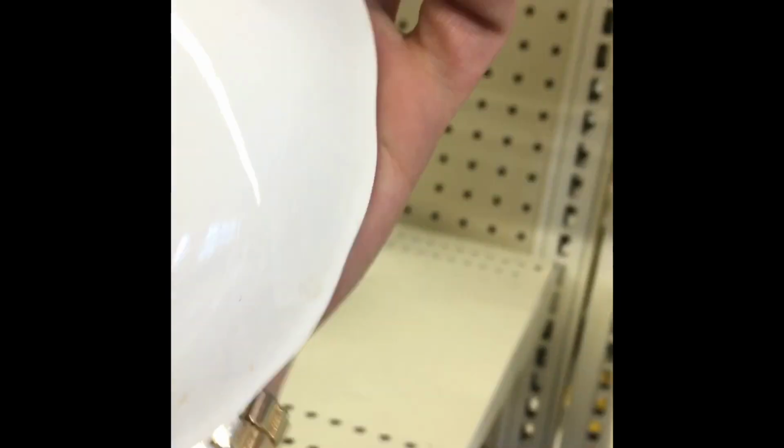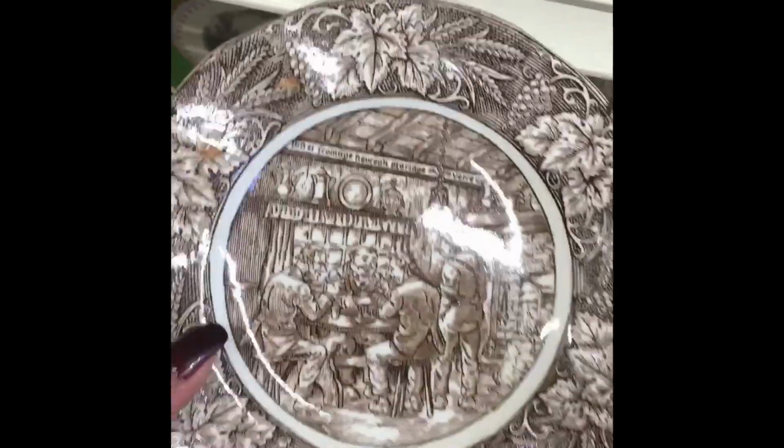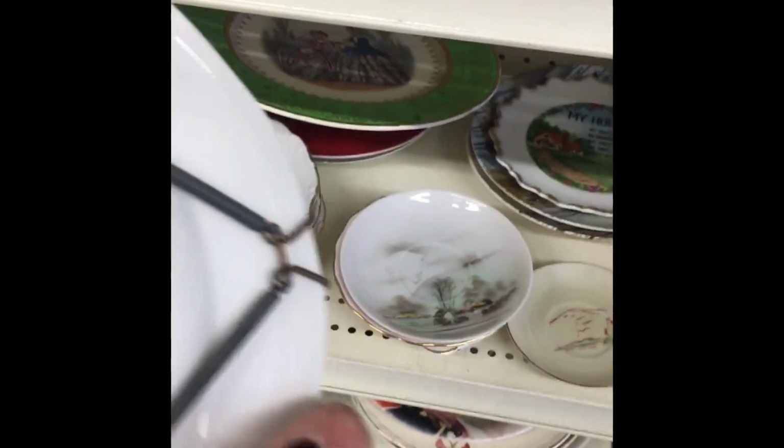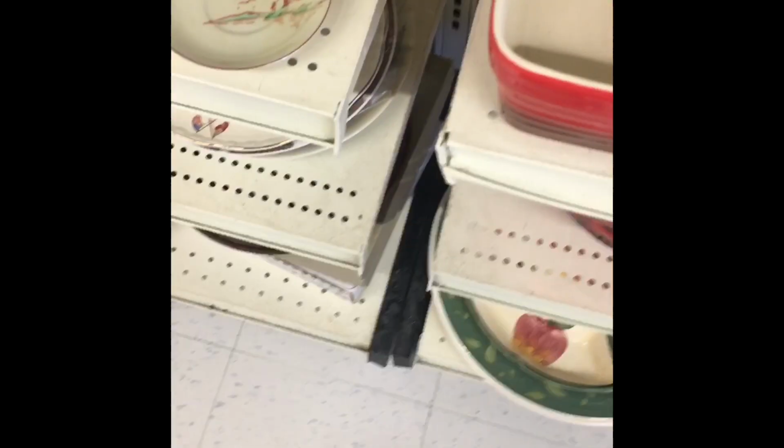This was the store, though, that I did find quite a bit of fine bone china, and the Precious Moments mugs were at this store as well. Some really cute handcrafted pieces. I thought this one was unique. Not enough to bring it home, though.